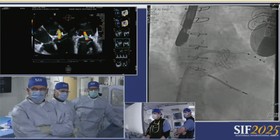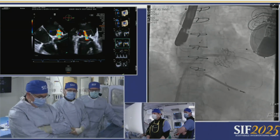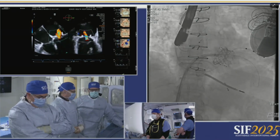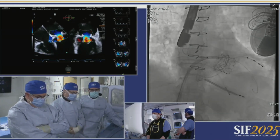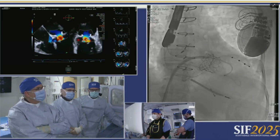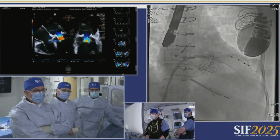Post-procedure, initially in 2017, no MR and no gradient. About 2 years later, there was moderate, and 4 years later, severe MR. So very kind of predictable. What we would know today is we probably would have treated this patient with clip instead of with downsized annuloplasty. But the ring is very rigid and not modifiable.